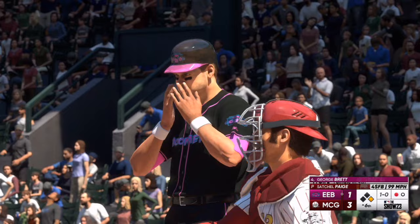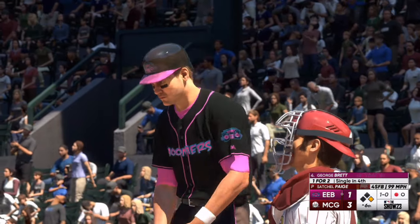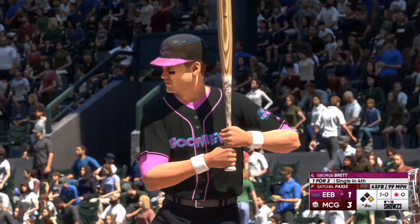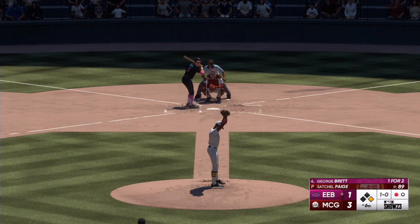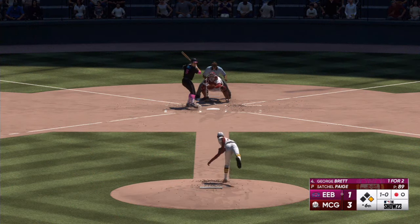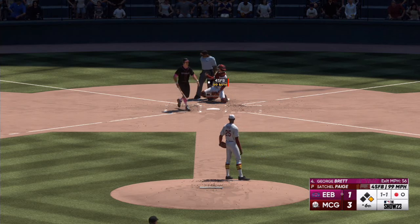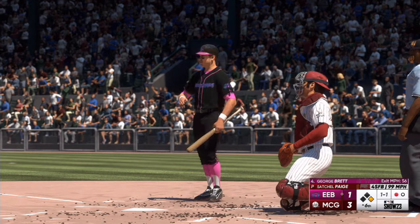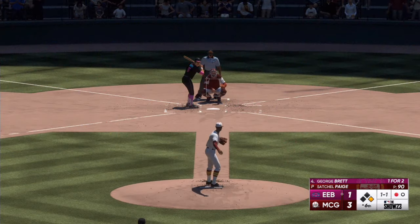Brad up for the third time here. Watches that one miss. 1 for 2. Brad, multi-time All-Star, a member of the 3,000 hit club. He's one of the few players in Major League Baseball born in West Virginia. Dawson leads off first with one away.